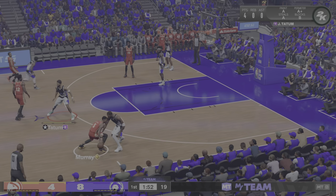Jones for 3. Good ball movement here by Miami. Wallace kicks to Rodman. Outside Tatum. Kicks it out to Jones. 4 on the shot clock. Into the lane. Here's Wallace. Misses the layup. He had him with that pump fake. And so it's Bogdanovich who brings up the ball for the Hawks.